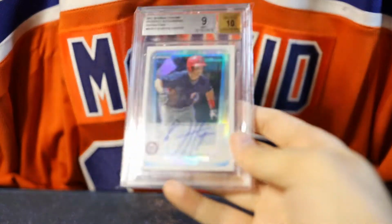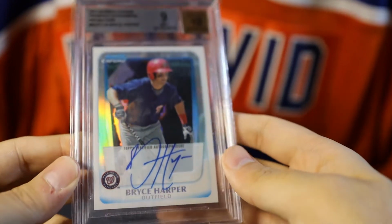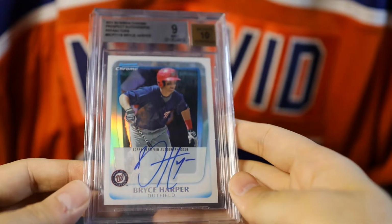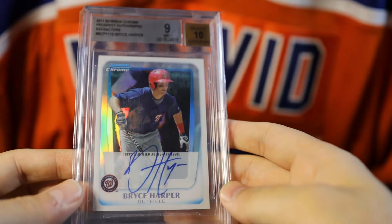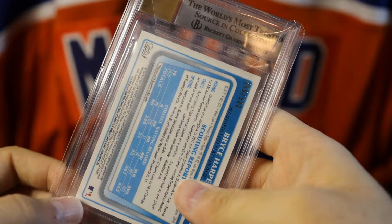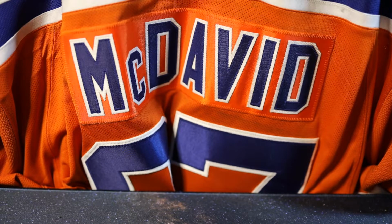Here's a recent pickup. Bryce Harper Prospect Auto. This is his first Bowman prospect card, but it doesn't have the first Bowman logo on it because there were some USA cards or something that they released that had the first Bowman on it for him. But this is considered his main prospect auto. So that's a sweet card. Refractor out of 500 there. So getting into a little bit more baseball cards recently in my collection.